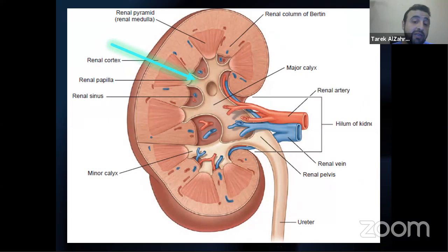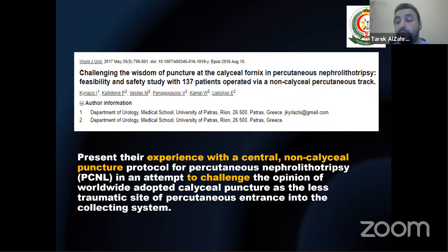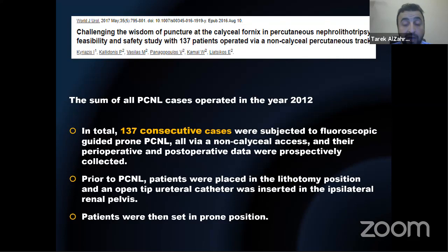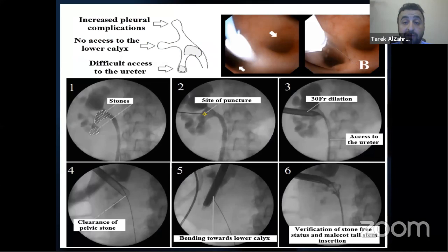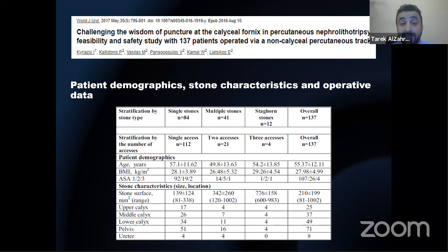And that has been challenged by our colleagues in Greece when they published their study in 2016, mentioning their experience with the non-papillary puncture. I'm not going to go through a lot of the studies, and Dr. Evangelis showed us lovely live images of the technique. They had 137 cases in the first study. Most of them were single stones, and I was just discussing this with Dr. Evangelis, but we were cut off when the meeting started, before we could finish our discussion.